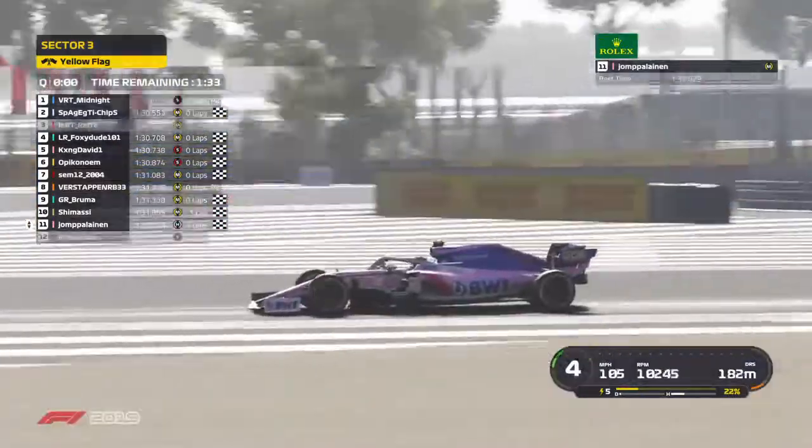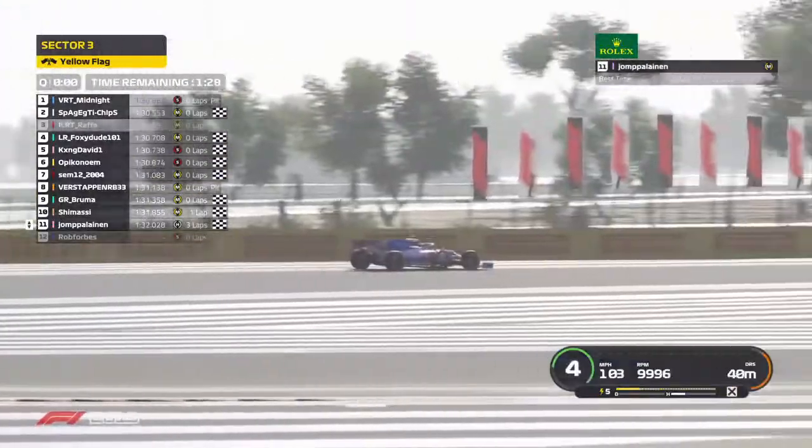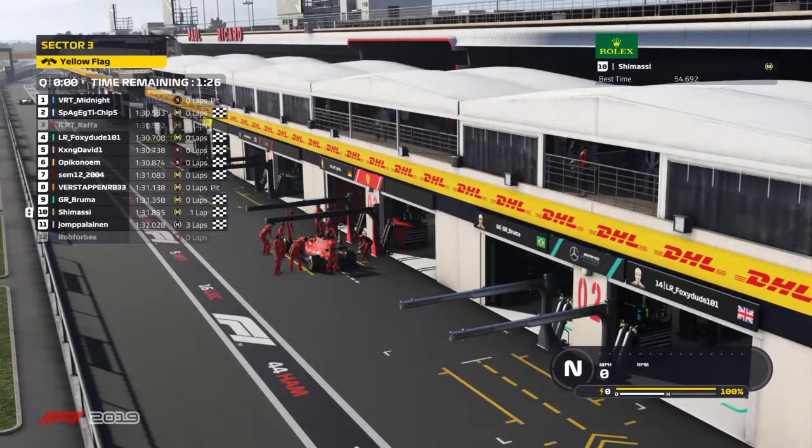Is that on the pit lane entrance? I can't quite tell. But, yeah, I think we've had a bit of a repeat of Russia there. Although, he might have just retired, actually. But, yeah, not Russia.